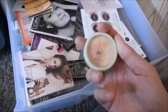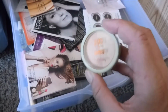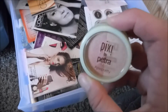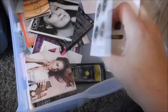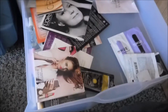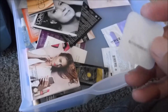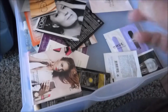I have tried it. This is a sample size blush from Pixi in Peach Honey, and this side's actually more of a blush topper, and this one is actually more of a highlight. Can you guys see that at all? I have Anastasia Beverly Hills Dipbrow Pomade, and I have actually tried this. If you guys have seen my full face of samples, I use this in my brows, and I'm not incredibly awesome with my brows in the first place, so it was quite the hysterical moment. This is, I believe, a Vice lipstick by Urban Decay. I'm not really certain, so don't quote me on that, but it is in the color Bittersweet.